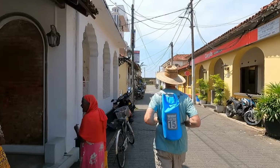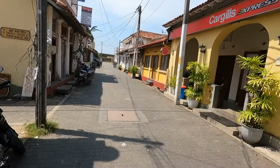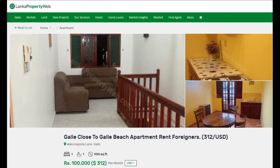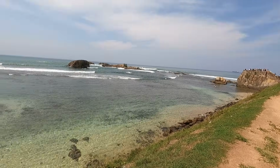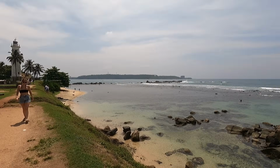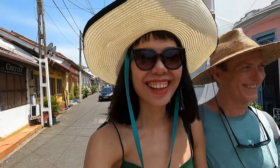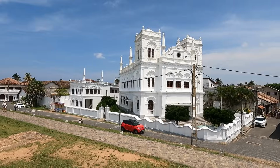Rents. I found this furnished one-bedroom, one-bath apartment for rent for 100,000 Sri Lankan rupees, which is 331 US dollars per month on a 12-month rental in the city of Galle. If you rented for a shorter period of time, say on Airbnb, it would be much more expensive. If you rented a larger home or townhouse, the rent would be higher, approximately $600 per month.